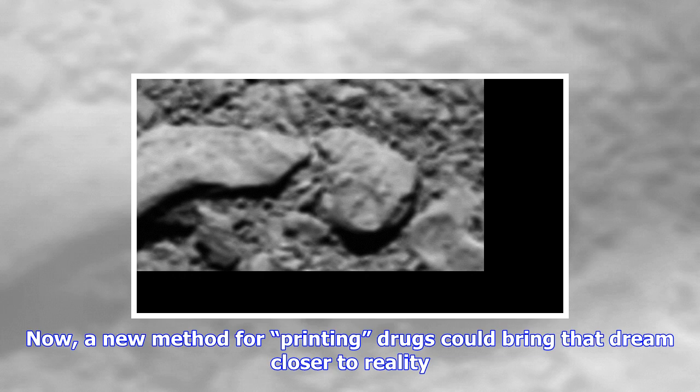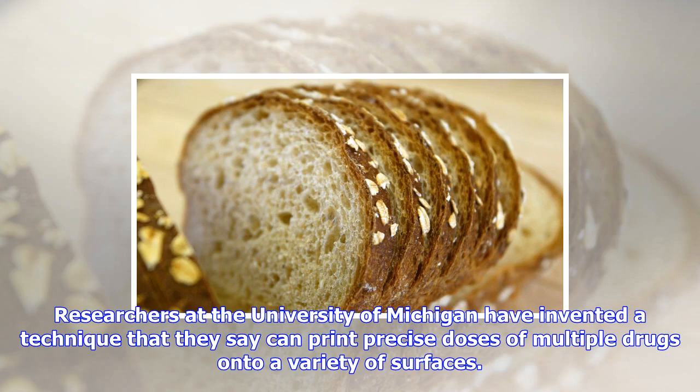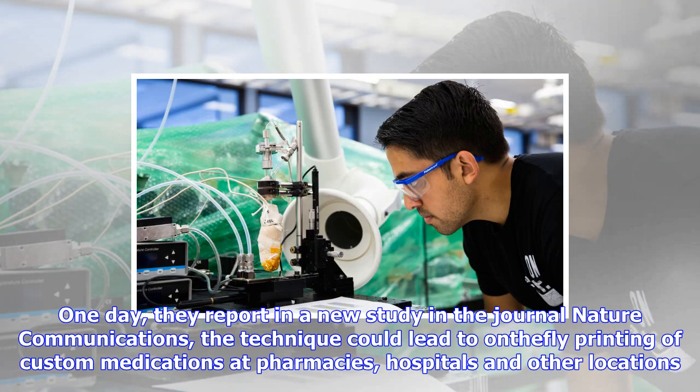"We can print medicine directly onto essentially anything you want," lead author Max Stein told Gizmodo. "We even did it on a Listerine tab." Stein's group is not the first to dream of printing medicines. At the University of Glasgow in Scotland, chemist Lee Cronin has demonstrated the early stages of what he hopes will eventually allow doctors to 3D print medicine with ease, using a 3D printer to initiate chemical reactions that create drugs.